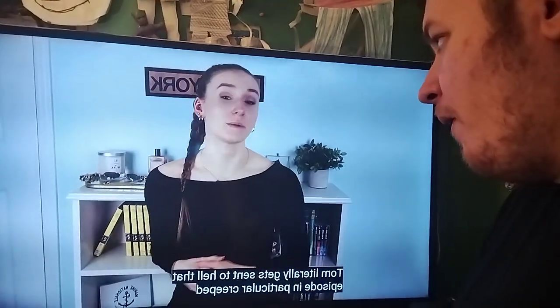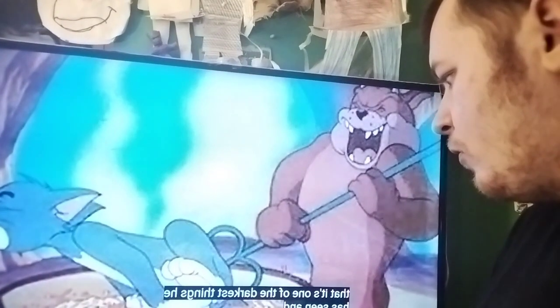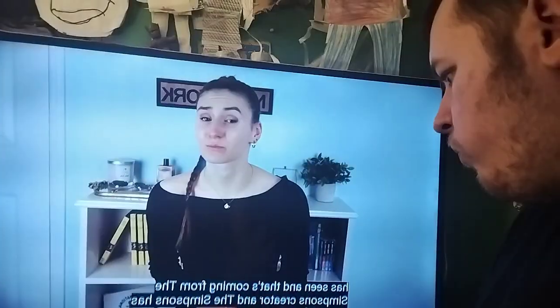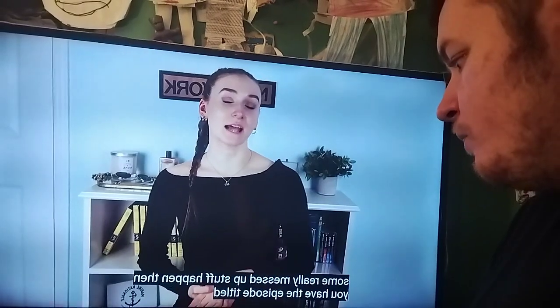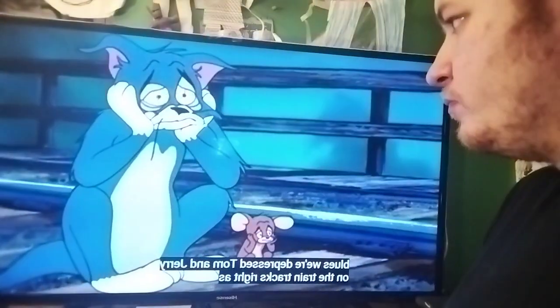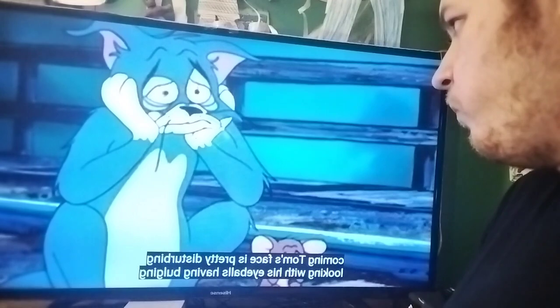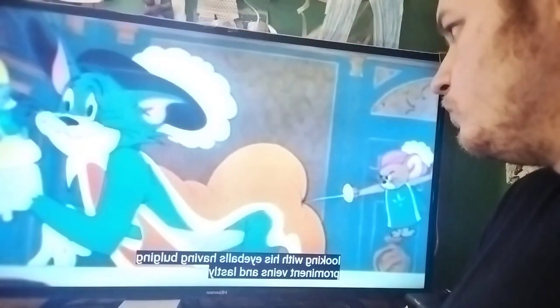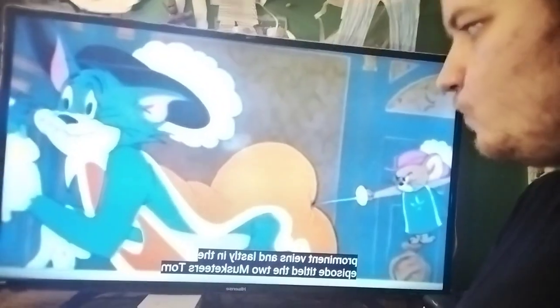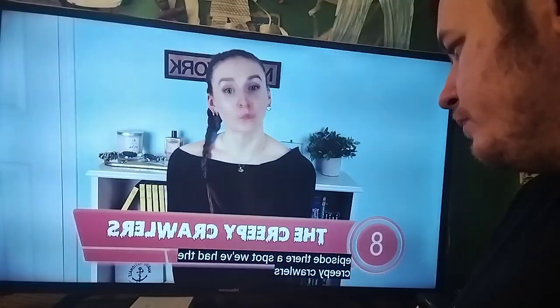Then in the episode titled Heavenly Puss, Tom literally gets sent to hell. That episode in particular creeped out the Simpsons creator Matt Groening. He said that it's one of the darkest things he has seen. And that's coming from the Simpsons creator, and the Simpsons has some really messed up stuff happen. Then you have the episode titled Blue Cat Blues, where depressed Tom and Jerry sit on the train tracks right as the train is coming. Tom's face is very dark looking, with his eyeballs having bulging, prominent veins. And lastly, in the episode titled The Two Musketeers, Tom gets guillotined at the end of the episode. Yeah, very creepy.